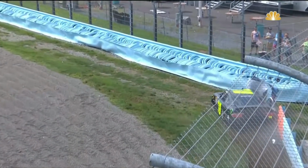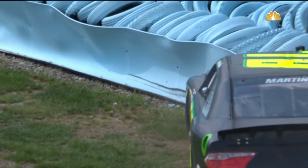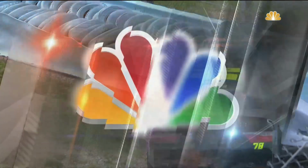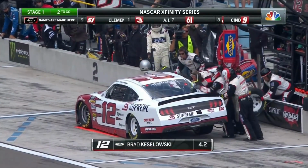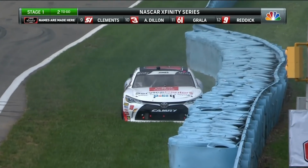Maybe we can go back and listen to that radio transmission. It sounded like he was giving an indication of what happened. Yeah, Jeff, it sounded like he was talking about pumping the brake pedal and going to the floor. And good call, Keselowski here on pit road. He said his car was just a little too free on exit, and there's Brandon Jones in the wall.